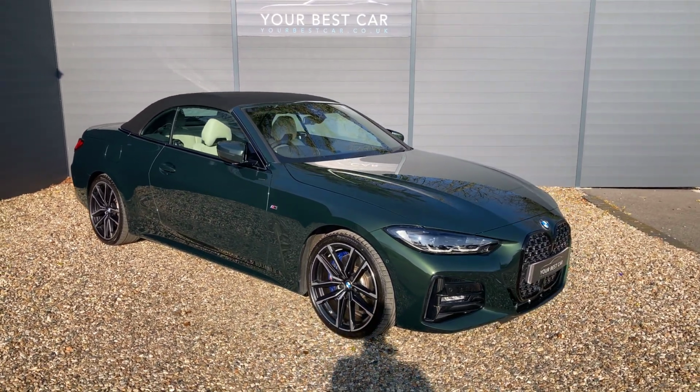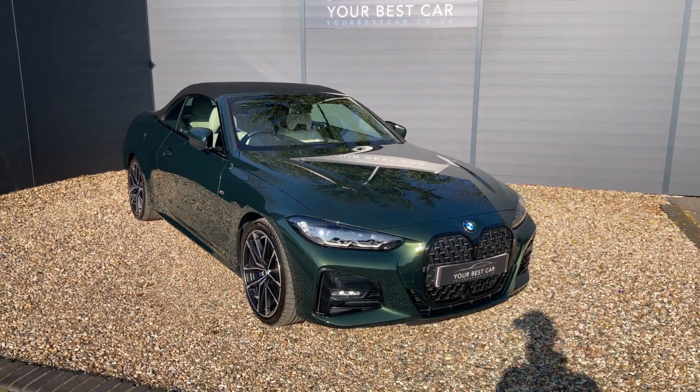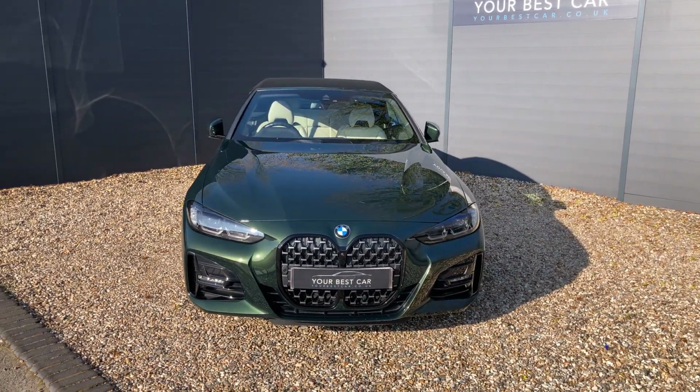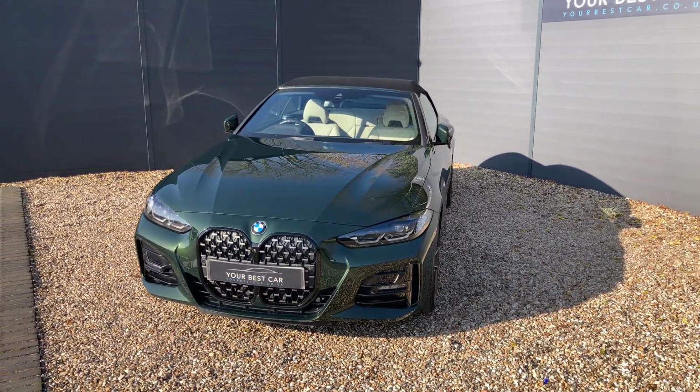Before I get into the walk around, I'd just like to answer two of the most frequently asked questions that we get here, and they are: do we take part exchange and do we offer finance? The answers are both yes and yes. We will take your part exchange. We can even pay off outstanding finance on your current car.